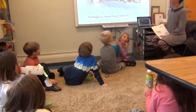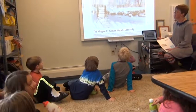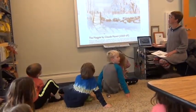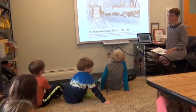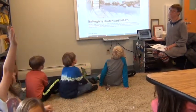I love the shadows and the colors. Do you guys see the magpie? Yeah. Does everyone see it? Yeah. That's cute. That is the beauty. Look at all the colors of the snow and all the light. It is a beautiful painting. And that was their favorite.